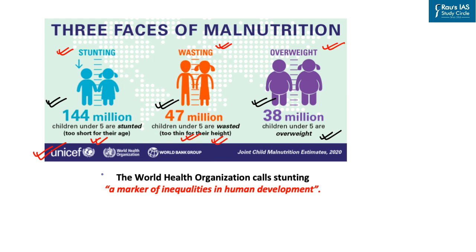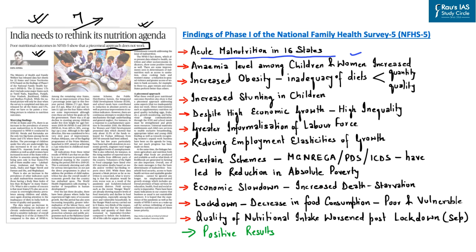Another important aspect highlighted here is that the World Health Organization calls stunting a marker of inequalities in human development. Thus, stunting becomes one of the major phases of malnutrition, not only in India but across the world. So, the findings of the survey highlight that there is acute malnutrition in 16 states, and even anemia level among children and women have increased.